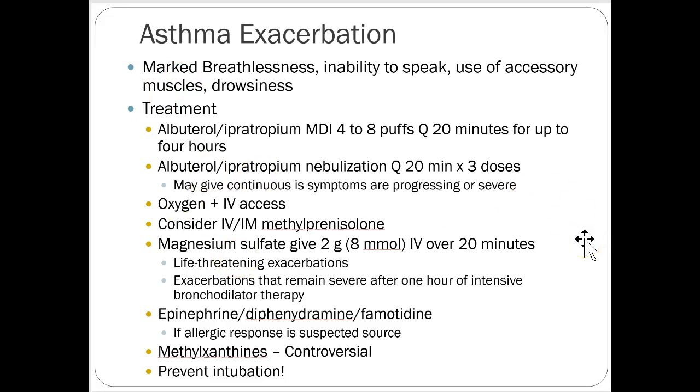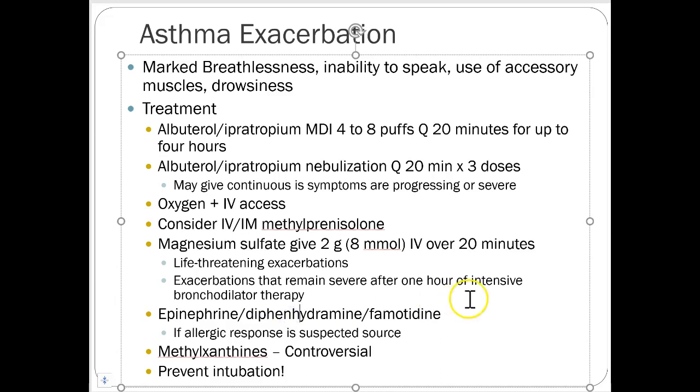If allergic response is suspected, if anaphylaxis is suspected, we're going to go back to our anaphylaxis discussion from ENT. Epinephrine, diphenhydramine, and famotidine, and that's going to give you your histamine response blockade and your catecholamine to help with the peripheral vasoconstriction. And it'll also target beta-2 receptors systemically as well, so you're going to get lungs to open up more, even than with the albuterol. So you get a number of things going here.